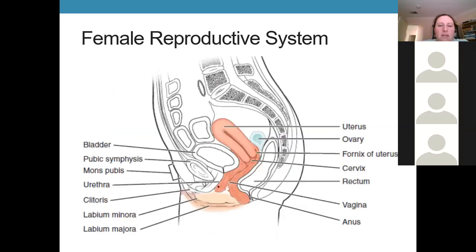All right, and then this is looking at it from the other view, but you can't see the ovaries because they're off to the side, and this is a mid-sagittal view. So this is just showing you the body of the uterus. The cervix is right here. This is essentially the sphincter that controls the entryway into the uterus, and then here's the vagina. Oh, and then this is the bladder and the urethra.